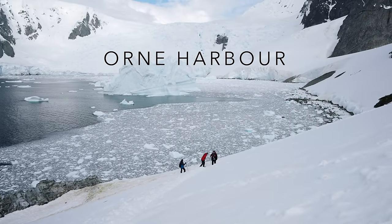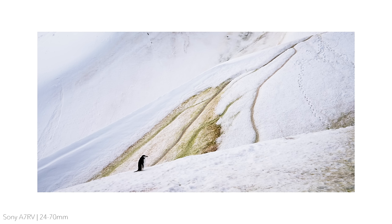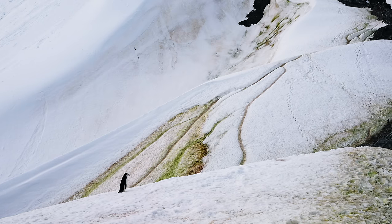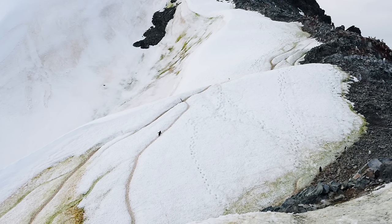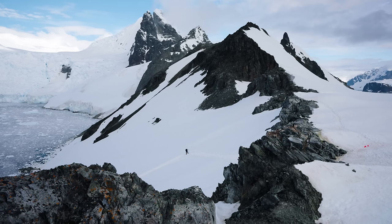We landed at Orne Harbour for another hike up to a penguin colony where I got a couple more wildlife landscapes. I probably need a catchier name than this. I say it as if I've invented this style of photography, and I really haven't. I didn't really do much other photography here. It was kind of nice to take it in for a bit rather than have my camera constantly pressed to my eye.